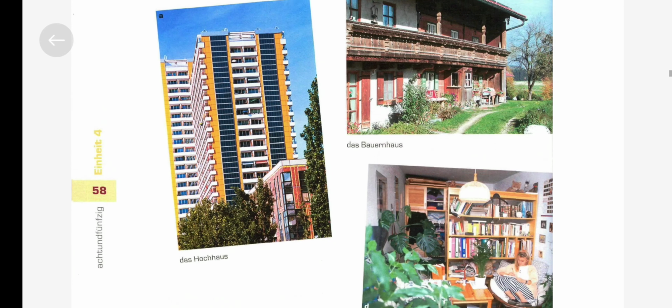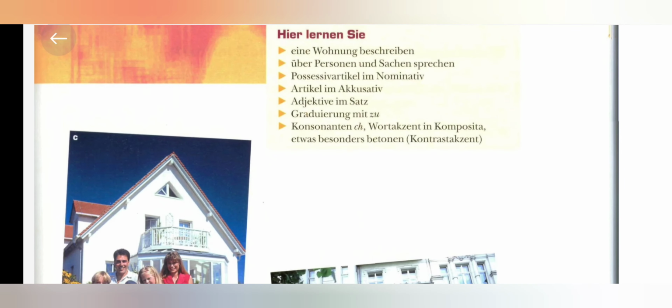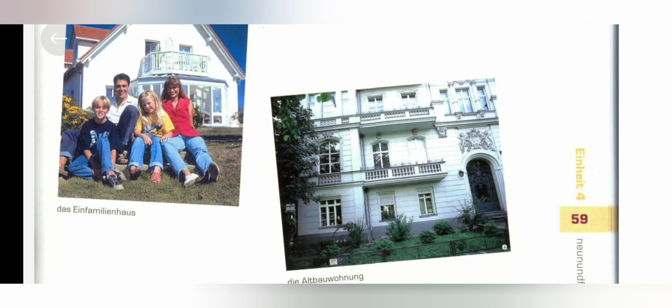Next is Uli Fenizelos, 49, und seine Kinder Rolf, 22, und Simona, 17, haben eine Altbauwohnung in Hamburg. Sie leben gern in der Stadt. So in this they have directly said that they live in Altbauwohnung. The person Uli is 49 years old and his Kinder, his children, Rolf is 22 years old and Simona is 17 years old. They have an Altbauwohnung, a bungalow in Hamburg. They love to live there. So the answer is E.